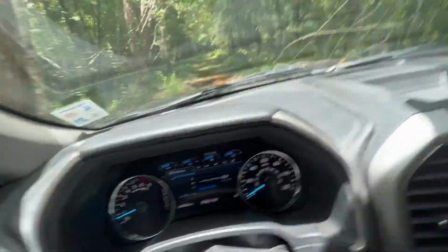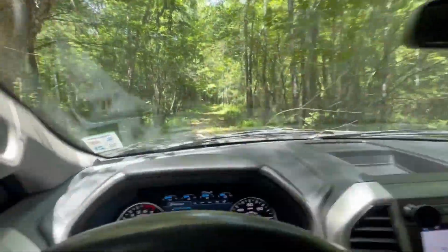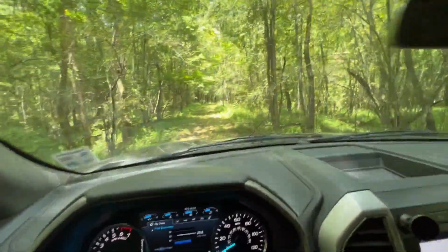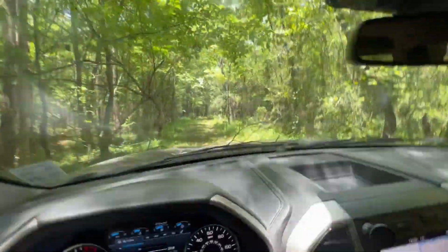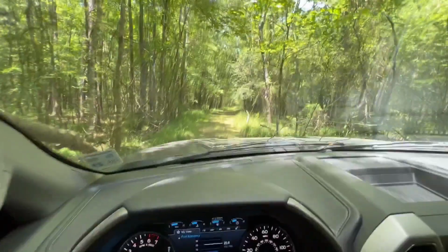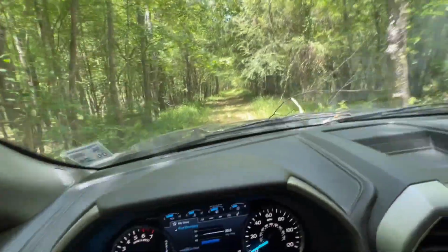Now we're out of the piney woods area. We're into what I think is called bottomland hardwoods. It's just a whole different look. The soil's different. The soil's black instead of light tan. The soil's loamy and not sandy. It is very, very flat and does not drain well.